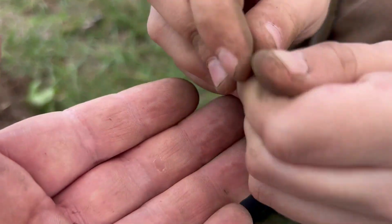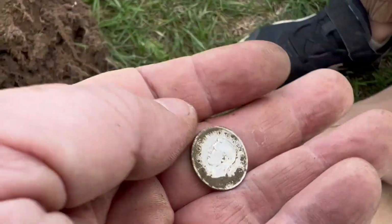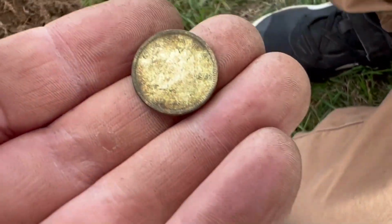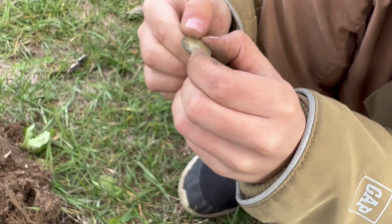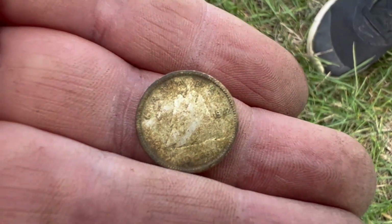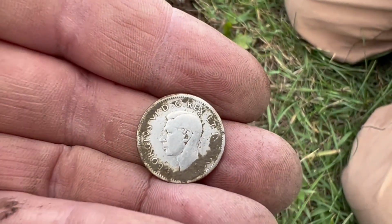It's a King George. Nice. Silver. Why are all the King Georges here? In this area, we found all the King George pennies. How old is that, 42? Let me see. 1942, everybody. Look at that. 1942, Canadian, King George VI, silver dime.